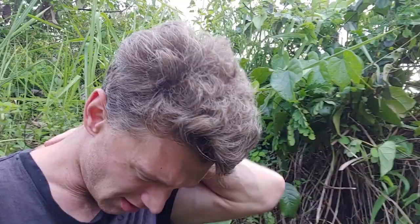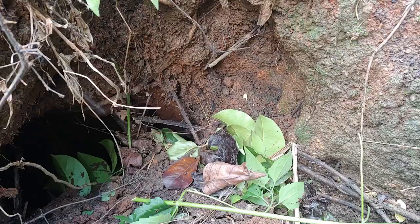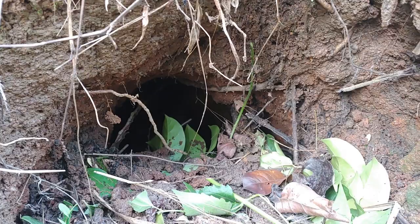As we are progressing, we have another problem here. A big hole in the ground. So inside the hole, there's a deeper hole. You cannot see, but it goes all the way down the mountain. So we have to block that.